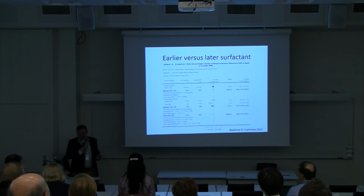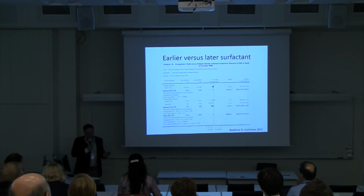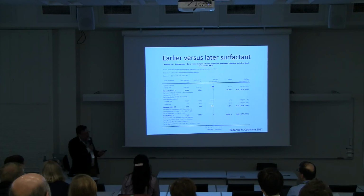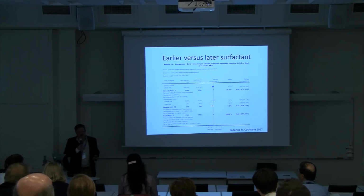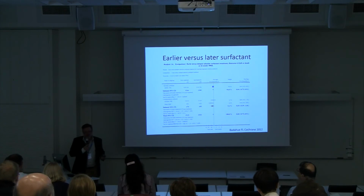In the Cochrane review, the only forest plot which shows any difference at all is one where poractant alfa, or Curosurf, when used at a dose of 200 per kilo, is compared to beractant, or Survanta, at 100 per kilo, and there's a slight difference in the outcome of death or BPD. For this reason, the European Guidelines Group is recommending that if you're using Curosurf, you should use it in a higher dose of 200 per kilo.